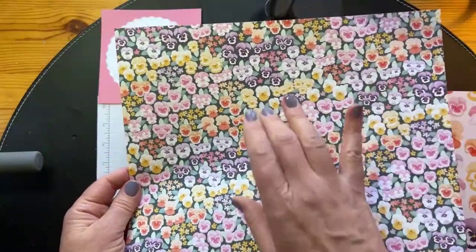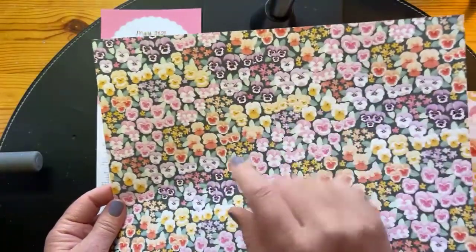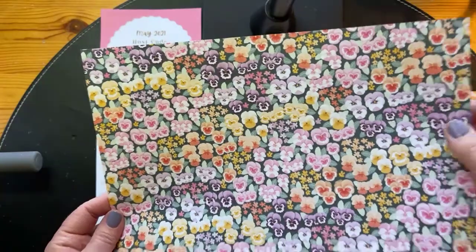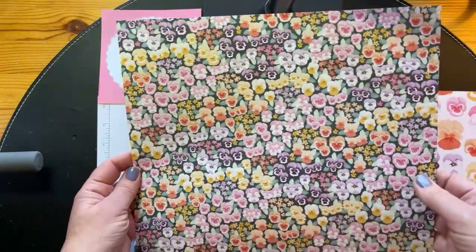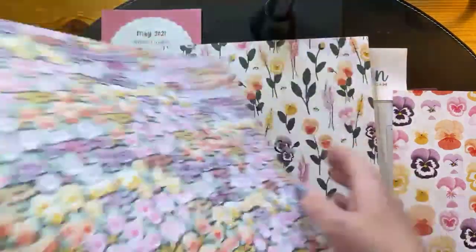It's got the little tiny posies in it, and all of our In Colors are in this paper. We've got the Soft Succulent. In the background, you can see that's the Evening Evergreen coming through there. So pretty. I could sit and just look at these beautiful flowers all day.